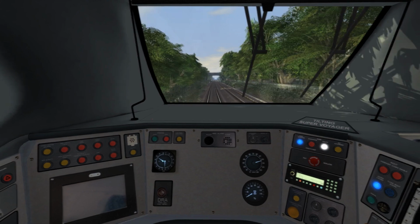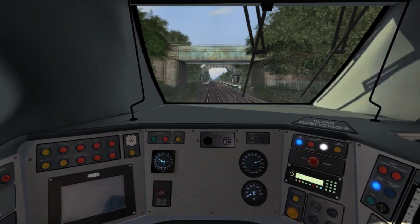We're now coming up on Highbridge and Burnham Station with 18 miles to go.